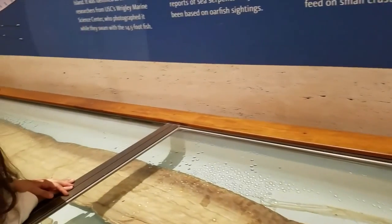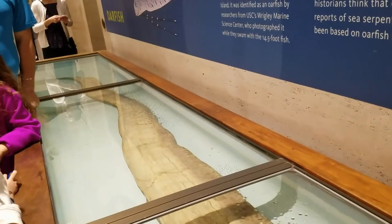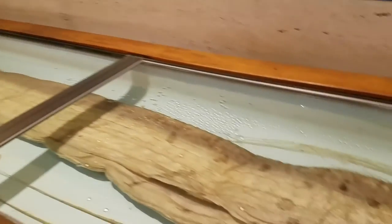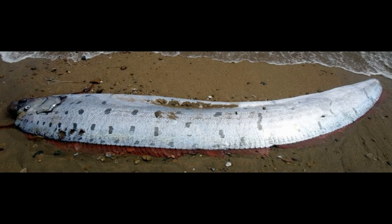That's just crazy. Human encounters with live oarfish are usually rare, though, because these giants typically live in the deep ocean. And this is just one reason why you ain't ever gonna see me swim in the ocean. Nope. No thank you.